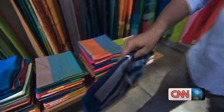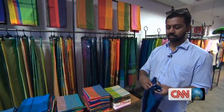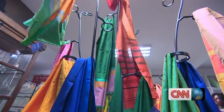These are the famous Barefoot sarongs. Sarongs, if you're unfamiliar, are pretty awesome. It's like wearing a towel all day, but people are socially cool with that.